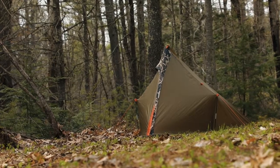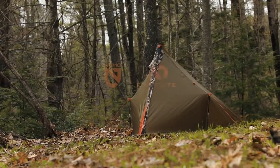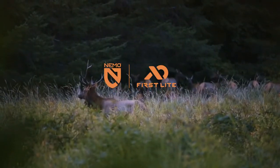For minimalist backcountry hunters and anglers, Spike sets the new standard in lightweight, packable shelters so you can explore the wild.